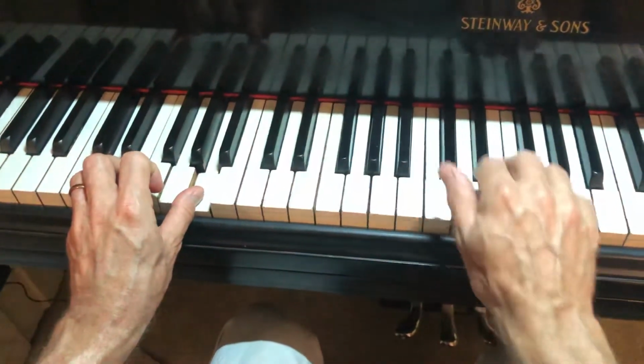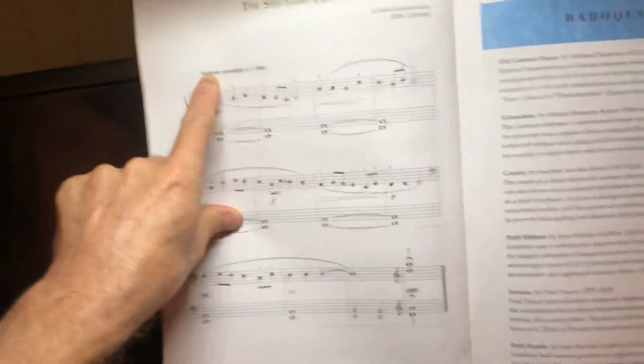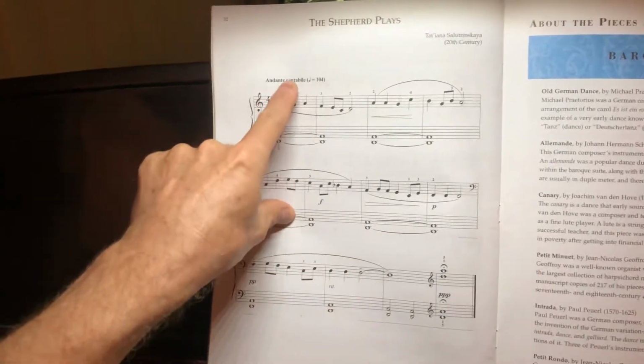Now this is a very singing kind of a piece. Cantabile means singing. So andante means kind of slow and going. And so slowly with a singing tone.